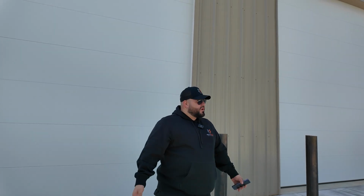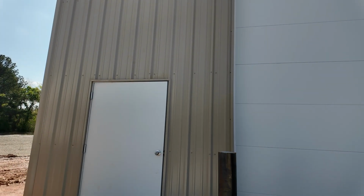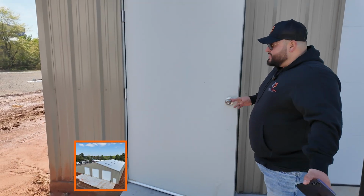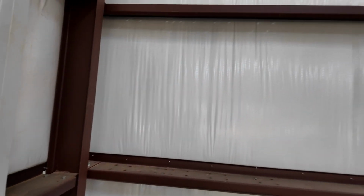And I said, you know what, if this is going to be a mechanic shop, you don't want to be backing up and have a risk factor. You want to just drive through the building. So we were able to get him 6 14 by 16 overhead doors so he can drive through the building. And they're straight, right? So once we get in, you will see that. Actually, another fun factor about these big 48 by 84 steel walk-in doors. These are massive. As you can see, I'm a pretty big guy, and I'm able to walk into the building pretty good. Check this out, guys. And they are insulated as well. Yeah, they are insulated walk-in doors. But check out this sick, massive building.